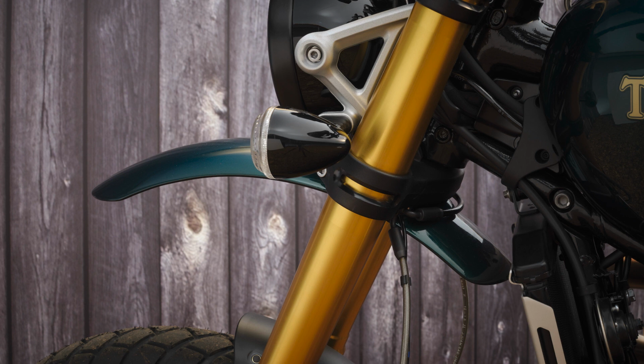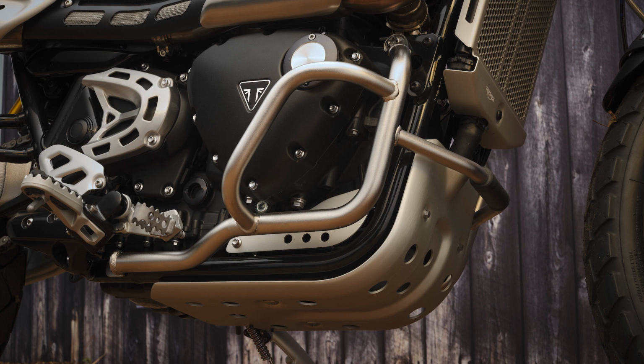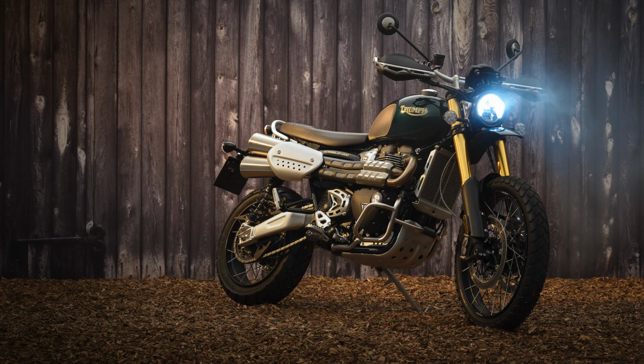There are also a few accessories thrown in, such as the aluminium radiator guard, engine protection bars, and the brown seat for more of that old school look. But elsewhere, the specs are the same as the 1200 XE, including those Euro 5 updates, of course.